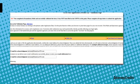Review it one more time. You put in your email address for acknowledgement. They put it in once. You put it in a second time to make sure, like this. Click the box down here, which I probably read about 10 years ago.